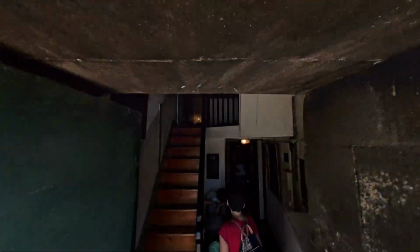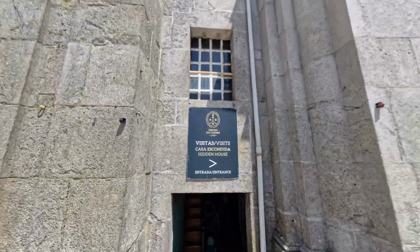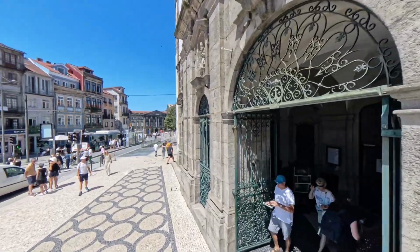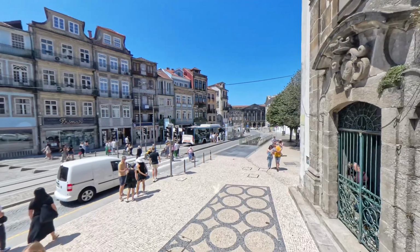From the outside, the church may not seem remarkable, but the interior is truly worth seeing. Built in the shape of a Latin cross with 6 side chapels, it boasts a magnificent golden altarpiece. The church's interior is bright and welcoming.